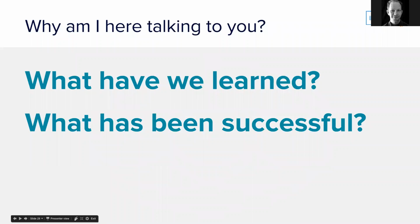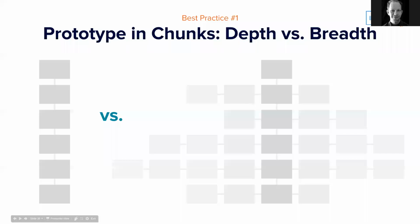So let's get down to the nitty-gritty here. What have we learned? What has been successful for us? We're going to go through a few best practices that we have found. We'll start with number 1, which is to prototype in chunks and understand the difference between your depth versus your breadth.